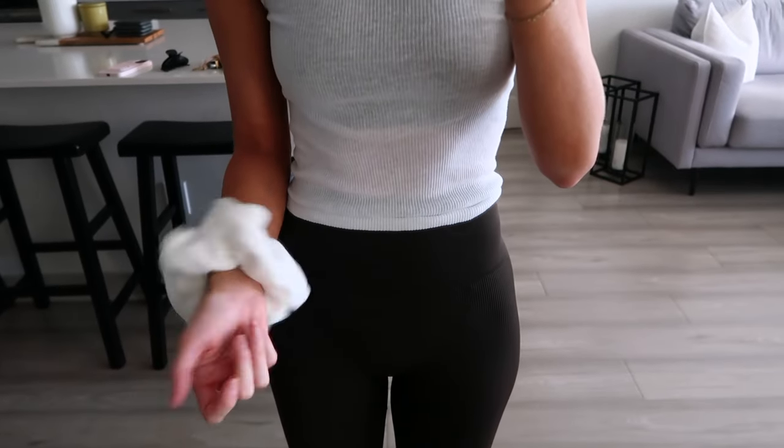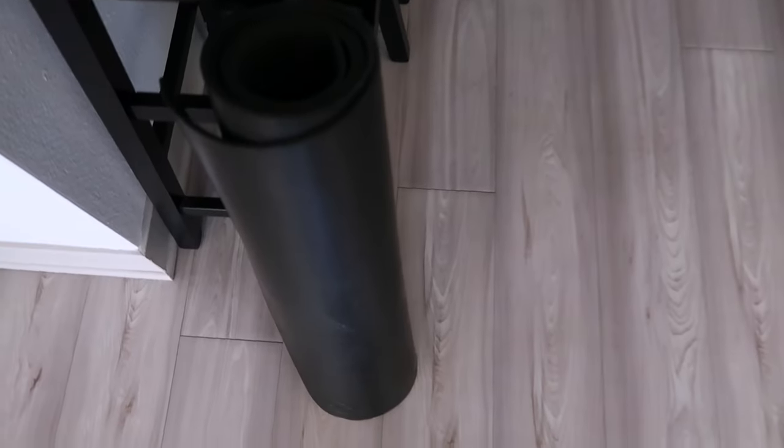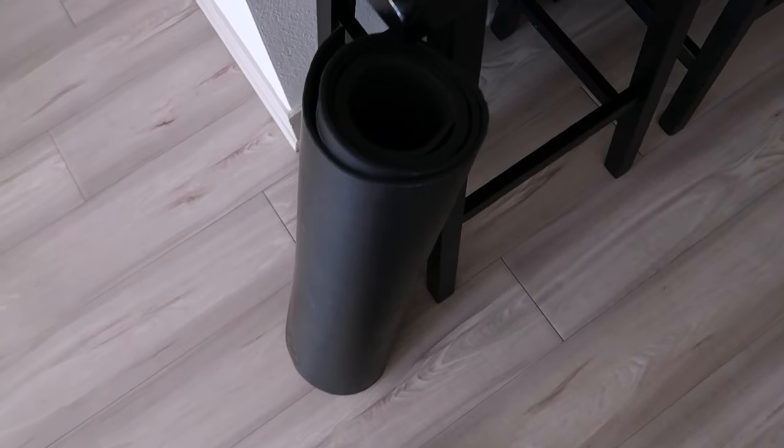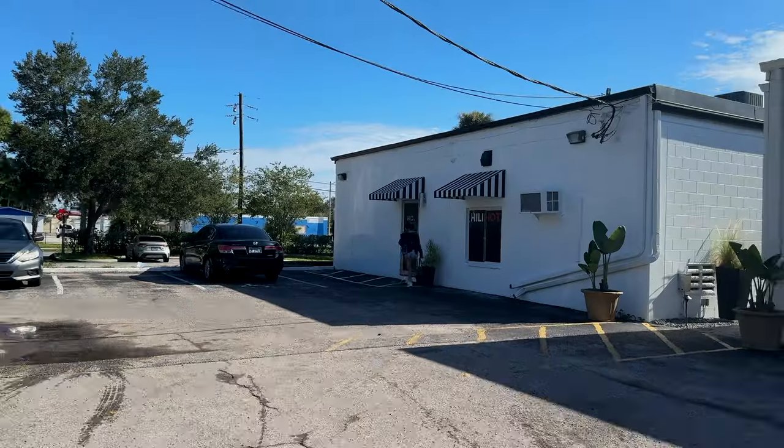And I have a big scrunchie to put my hair on top of my head. And then slides, and I have my yoga mat. And yeah, I'm really nervous. I just have my hair clipped up for right now, but I know it's gonna be on top of my head the second that I walk into that room. So I'll let you know how it is. I'm excited.